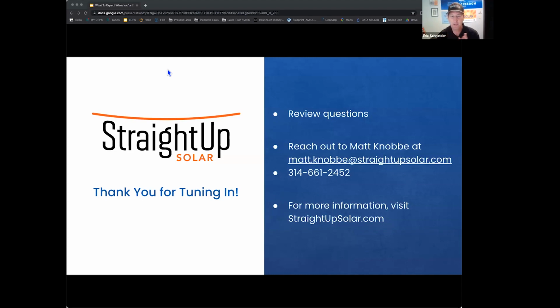First one is, my house loses power from the utility. Will the solar power energize my house? Great question. We try to talk about this from the very beginning during the sales process. It does not. The only way that the solar on your roof will power your house during an outage is if you have a battery backup system. So the grid goes down, the solar goes down, unless you have that battery.